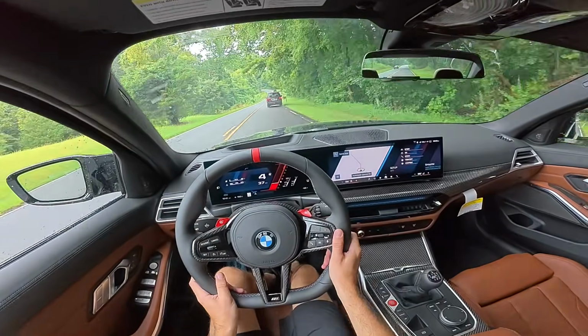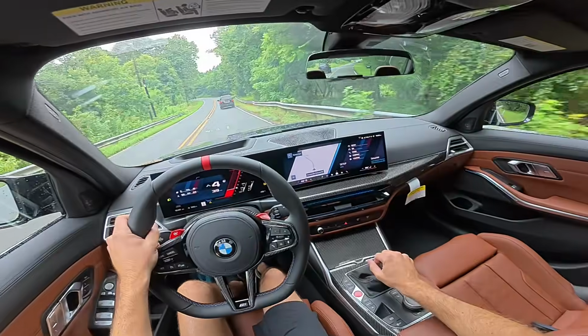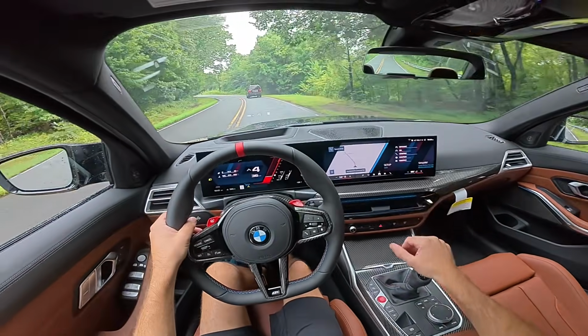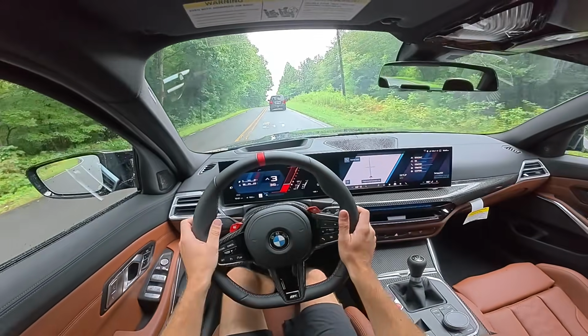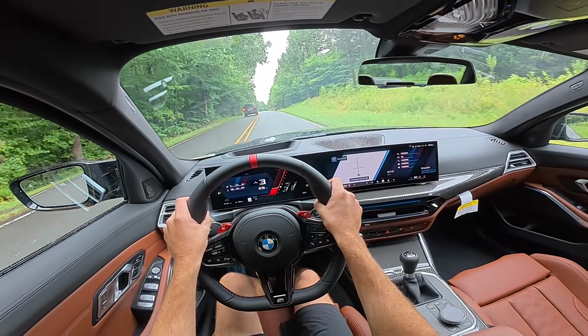We can also just put it into efficiency now, so while we're stuck in traffic here, everything is going to go into the comfort settings, including the suspension. So yes, you can adjust the suspension where it will get a little bit more comfortable, and again, depending on the driving that you are doing. But that is going to wrap it up for the 2026 BMW M3.